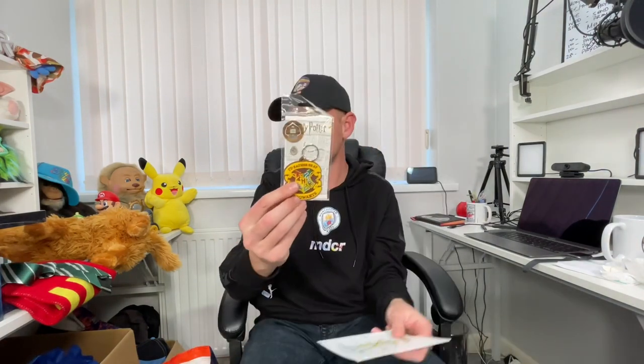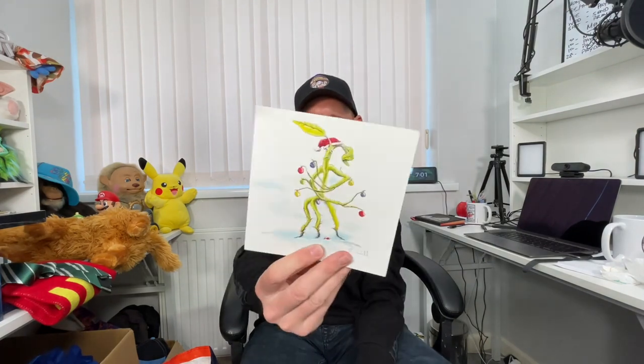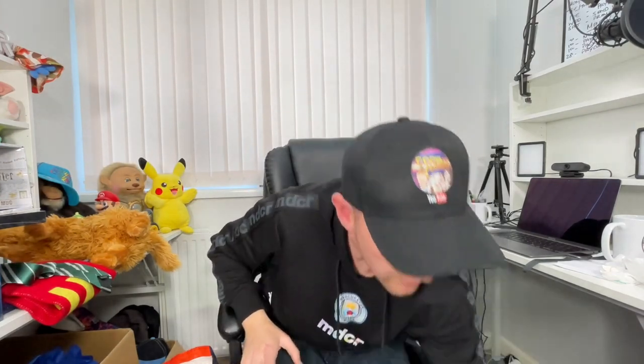There's also a key ring. So some of this is bundling. A Geek Gear card. Another mug. This is a spinner mug, Harry Potter Hogwarts spinner mug. And I've got two wands.